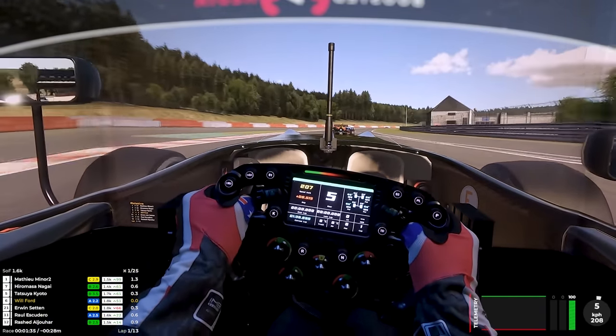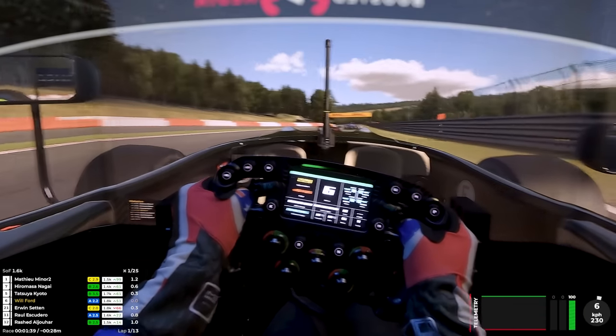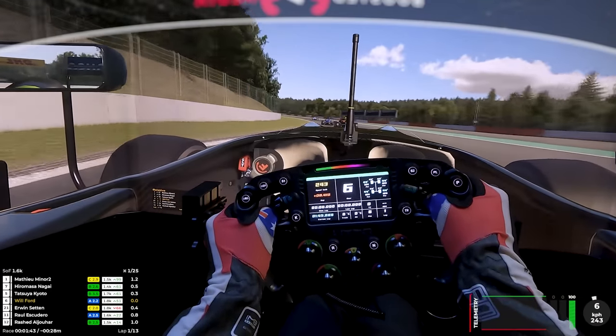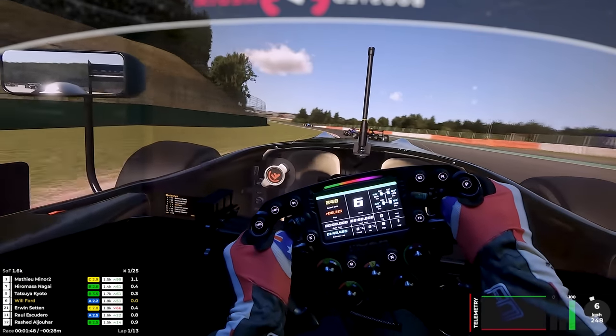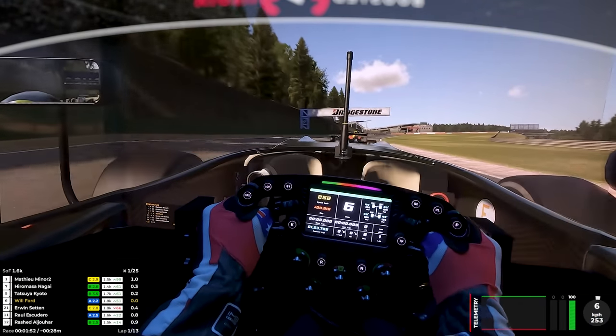It's early stages yet, but I feel like I've got more pace than the couple of guys in front of me here, maybe. I was about 0.4 of a second off my pace, or my ideal pace, I should say, in qualifying. So that would have put me probably second on the grid. So I'm hopeful here.